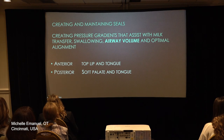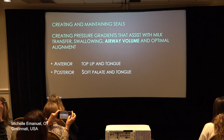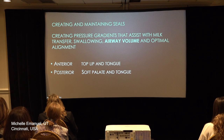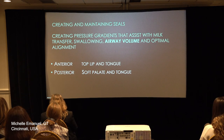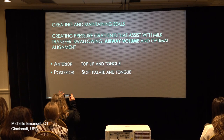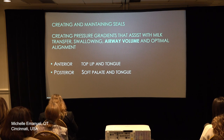So creating and maintaining those seals is going to be really important for creating this pressure. And that is really, our body loves pressure and force because that's how it knows how to grow. And we want that to be optimal. And we know that you have to do the thing to get to the next higher level. You have to engage in the activity and do it before the next level is going to really happen.